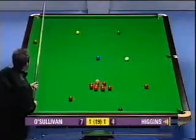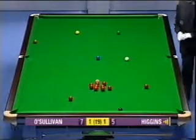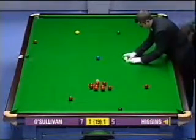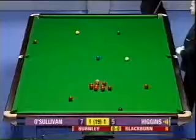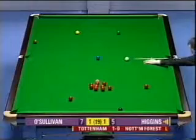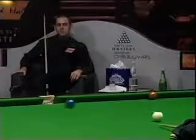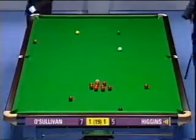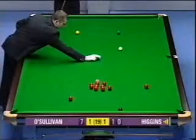Sure. 5. Well, there's more than I can say about that shot on the blue. Shorter pace. He's not got the angle to get close to the next red. That was a bit careless. 10.